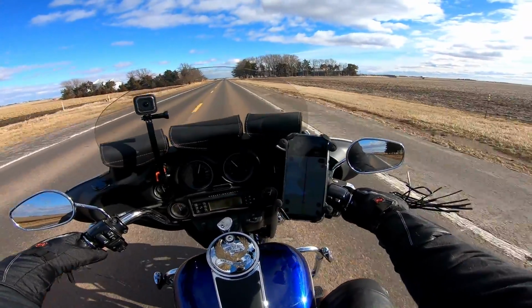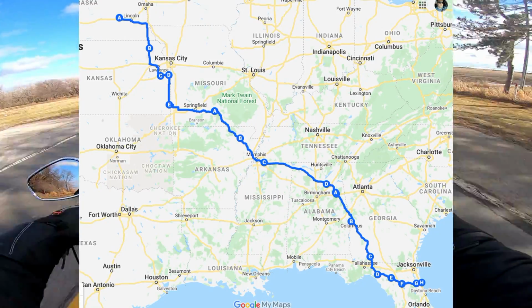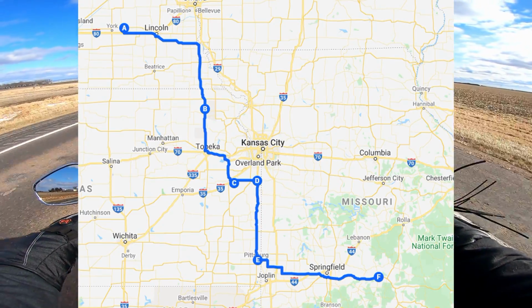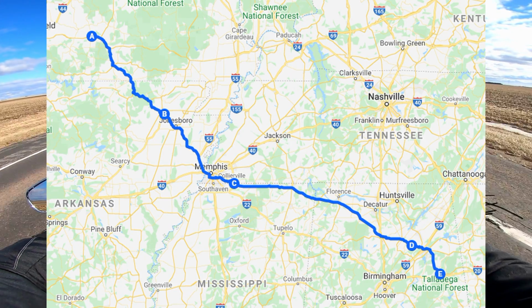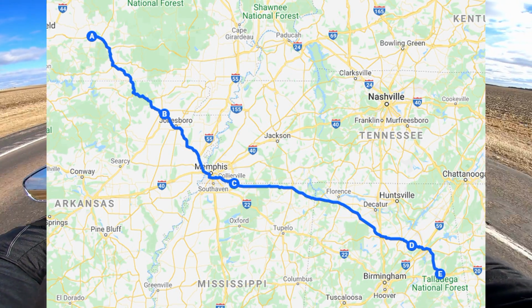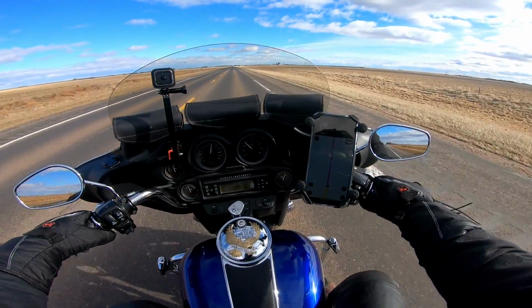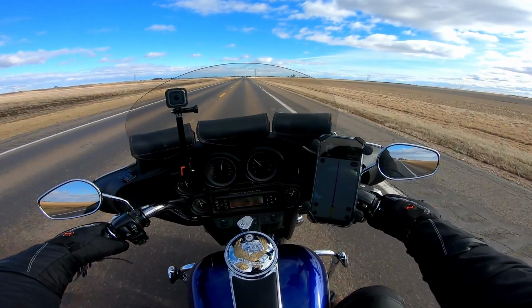And I will show you my whole route here, heading straight south as quickly as I can. Straight into southern Kansas, staying on the Kansas side of the map, and then jogging over in southern Missouri, then going down through northeastern Arkansas, down through Memphis, then down through Tennessee, Mississippi, and then down through Alabama into Georgia and then Florida. I plan it to be about a 3-day trip.